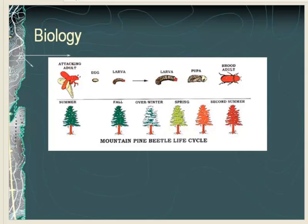So we have an attacking adult in that summer, the first summer. They lay their eggs and they overwinter as larvae. The tree, as you see, will start to turn yellow to kind of an off-color green during this time of year in most places, May, June. Then we'll start to see the tree turn red as it progresses into July and August of the following year, where the adult has exited that tree and gone to attack a new tree.